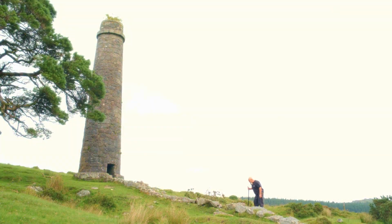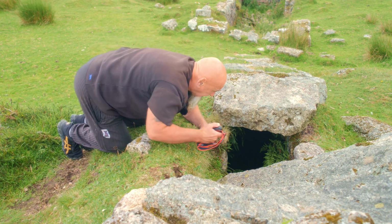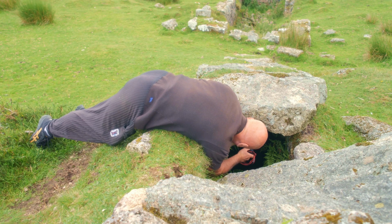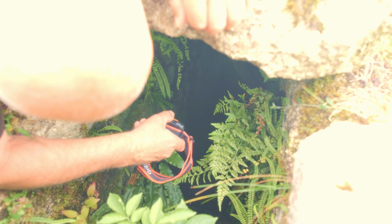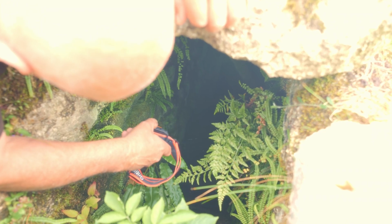Wow, look at this, look folks. Collapsed tunnel. Oh, look at this tunnel, look. It goes back quite a way. That goes back about 15 foot. It's dead end.